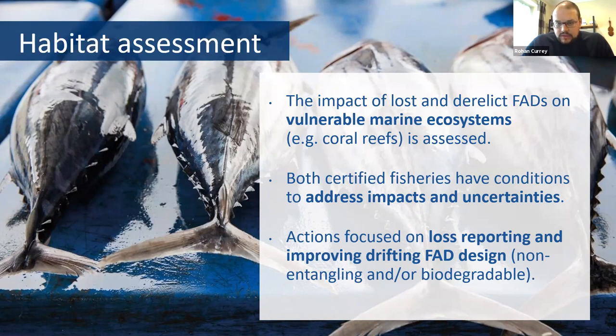And it highlights the point that I think Bradley was raising when it comes to the data, that often we lack data about where these FADs are going in many cases. Next slide, please.